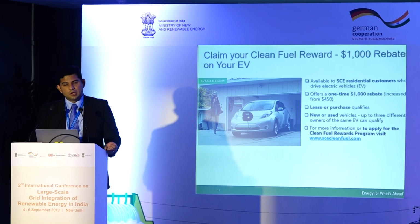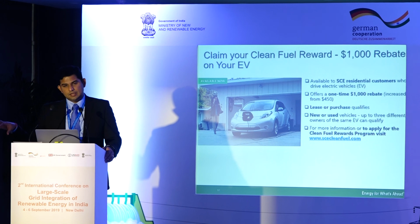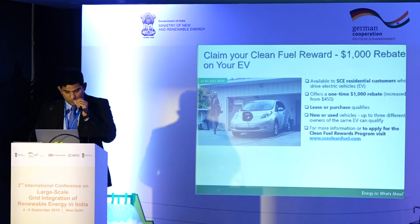The other thing they could also do is, if they want to get on a pure electric vehicle tariff program, they could request a separate smart meter just for charging the EV, separate from their entire house, and they would qualify for a $1,500 additional rebate above this $1,000 for installing that second smart meter for charging their EV. This program has been really popular as well.